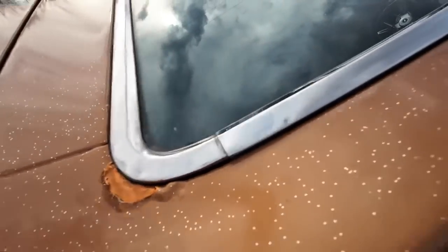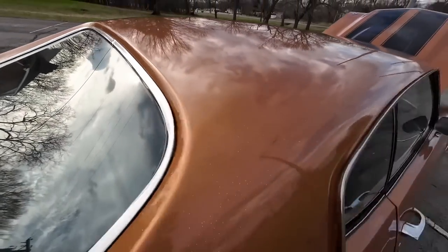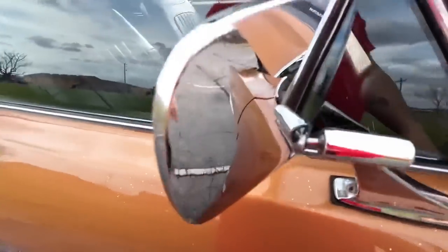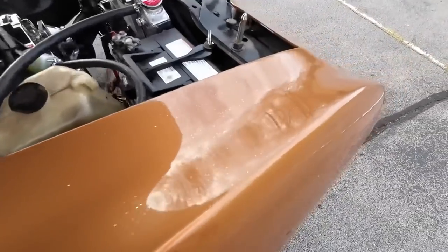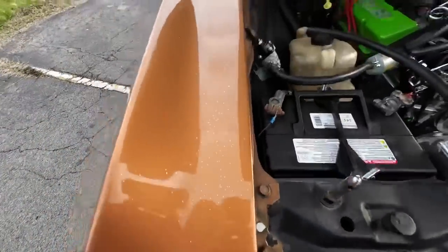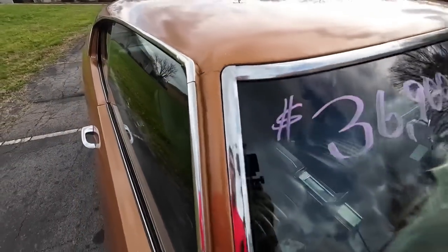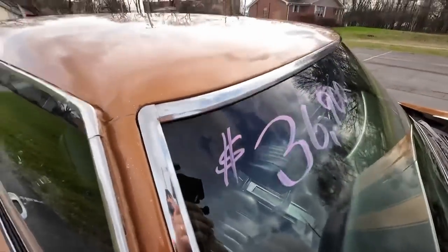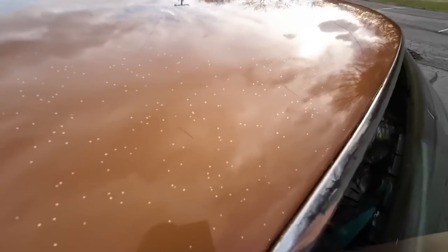Little cracks there in the paint. Cracks. Up your pillar there, it's some cracks in it. Crack up top there. Front windshield looks pretty good. Up over the roof, you got some cracks up in the top. Right there as well.